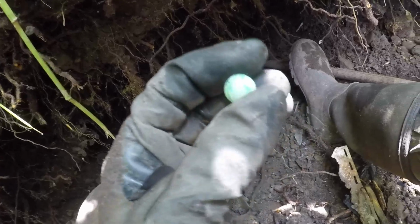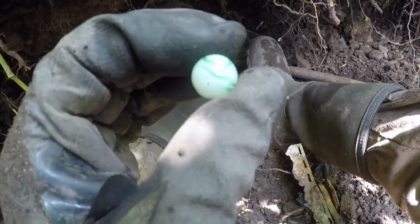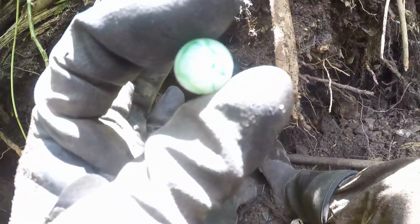You see, I'm in better marbles now. All day yesterday, I just found marble kings. A few were nice, but these are way better marbles, and they're older. They're machine-made classics. That's just awesome. That green clear base, wow.